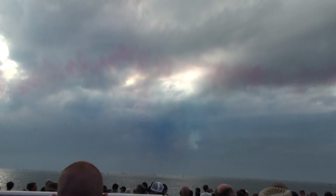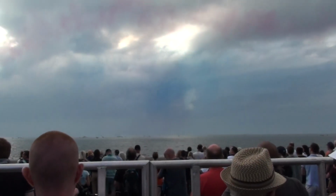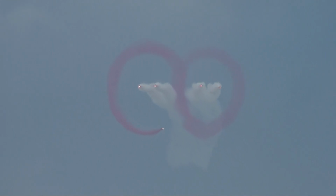Look directly to your front. Enid running back in with the white smoke in trail. The red comes on from Red 1 as he rolls around the rest of the formation, leaving the infinity symbol in the sky for the infinity break. However, ladies and gentlemen, it's been an honour, it's been a pleasure. Please put your hands together for the 2023 Royal Air Force Aerobatic Team. It's the Red Arrows!